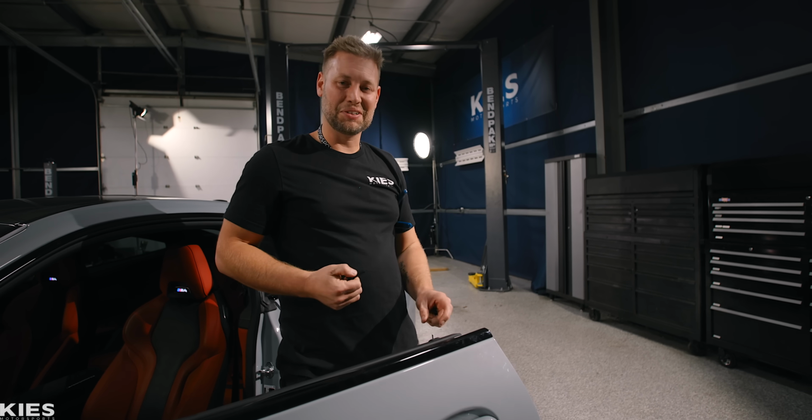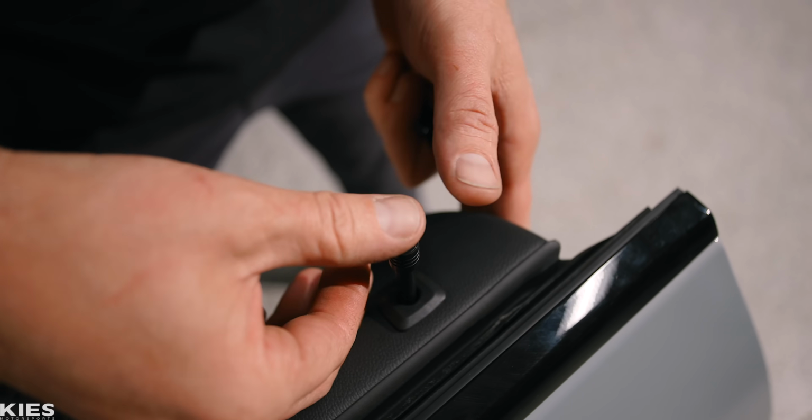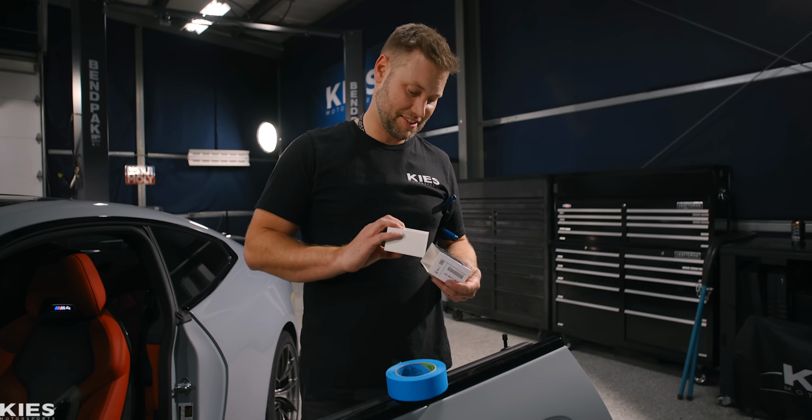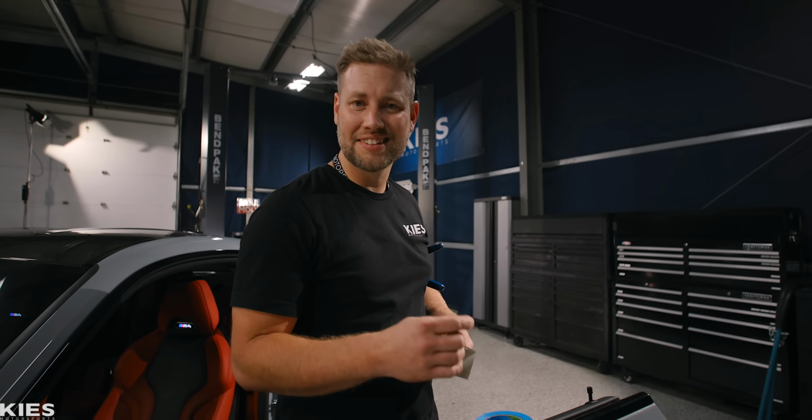And then to put the new one on, it just says push. And you gotta make sure that the M is facing this way. Otherwise you did it wrong. This is funny, this is such a small thing. First I'm like, who would buy these? And now I'm like, where can I get these?